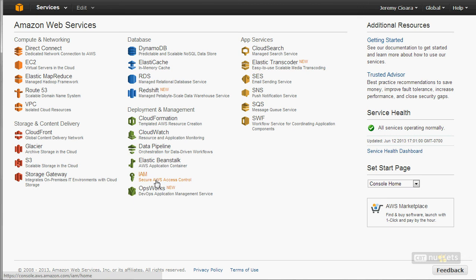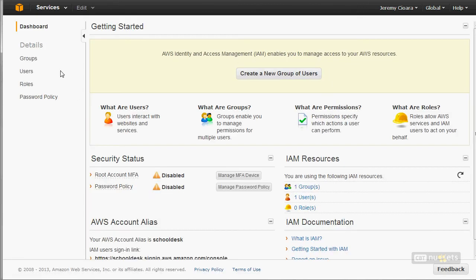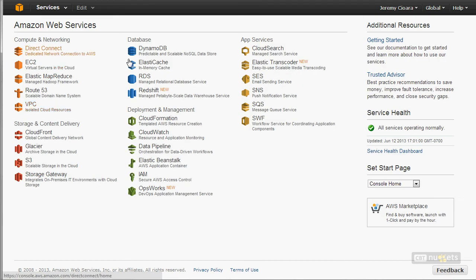You can see Secure AWS Access Control. And when you come in here, you've got traditional type security where you create your groups, assign what resources those groups have access to, create your users inside of there and assign the users to the groups. So again, it's very traditional security, but this allows you to dictate which of these services over here people have access to, and often what subservices they have access to.